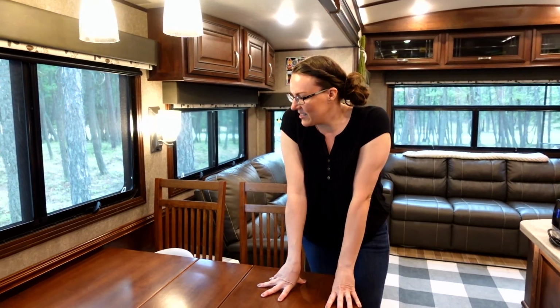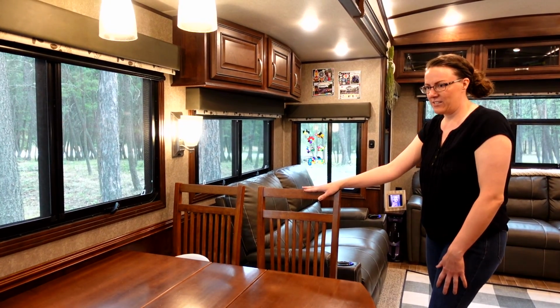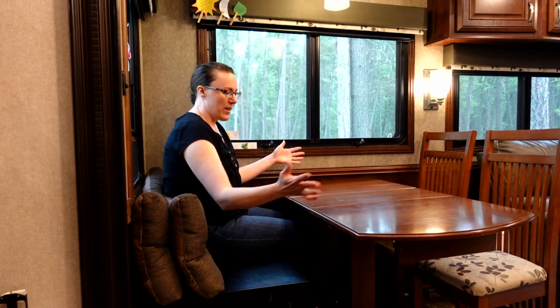The whole family sits here together to eat. We have an extendable table. We actually switched out 2 of our chairs for a crate. The nice thing about this dog crate is it has, I think, a 300-pound weight capacity, and we can have a comfortable spot without the crate taking up any of our living space.